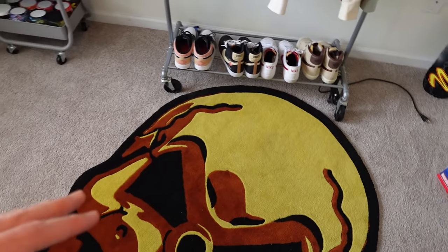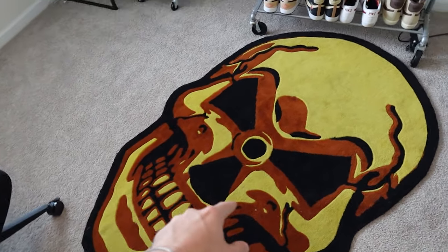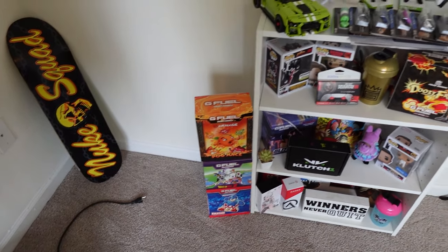Down here, probably one of my favorite pieces in the setup, we got the Nuke Squad rug. Now this bad boy is dope. It's like 6 foot, it's massive. Back down the corner, we got the Nuke Squad skateboard. Got some G Fuel collector's boxes down there.